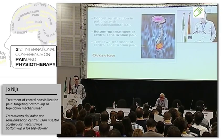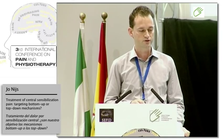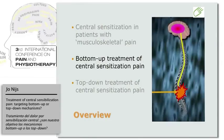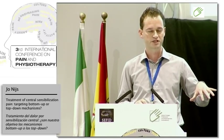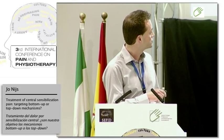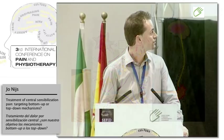So how do we treat the central nervous system? That's the big question that many of us are trying to answer, and that's why we're searching for ways of decreasing the excitability of the central nervous system. When you look at the strategies, one can think of two different ways of approaching the excitability of the central nervous system. The first is trying to decrease as much as possible the incoming information, the bottom-up treatment of central sensitization. So trying to make sure that there is no longer any important upcoming information arising from the skin, from the joints, from the muscles, and all other tissues.